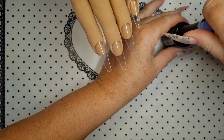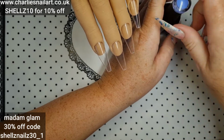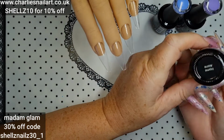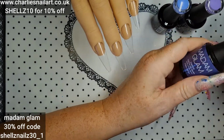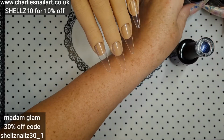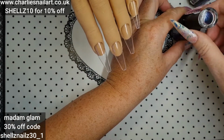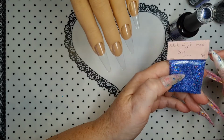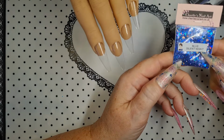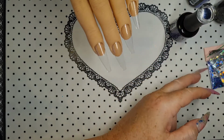Okie dokie, so I've had a quick base coat. I'm going to use Bluebell, possibly Lavender Springs, and Home Alone, which is a cat eye. So I think we'll have cat eye on the biggest finger. We're also going to use some Charlie's because this is for a Charlie's collab. So we've got Blue Silent Night and I've got some pointed stars, so I'm not sure.